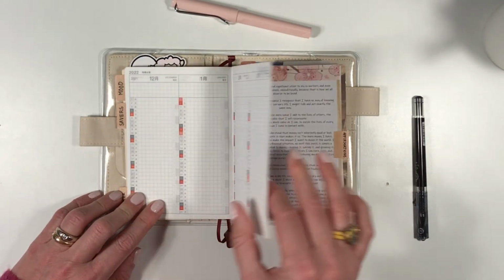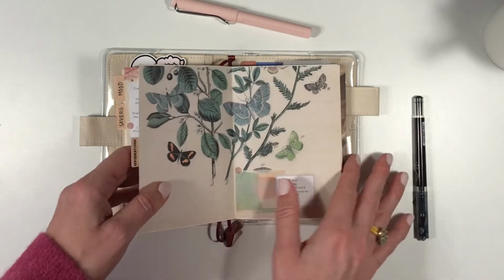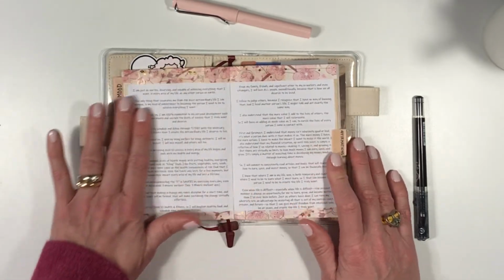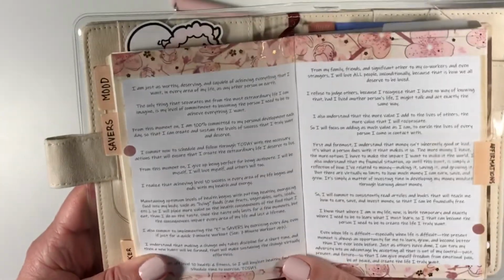And then we started with the monthly spread, and I decided to cover that. So here I've written some affirmations, and these are taken from the internet.